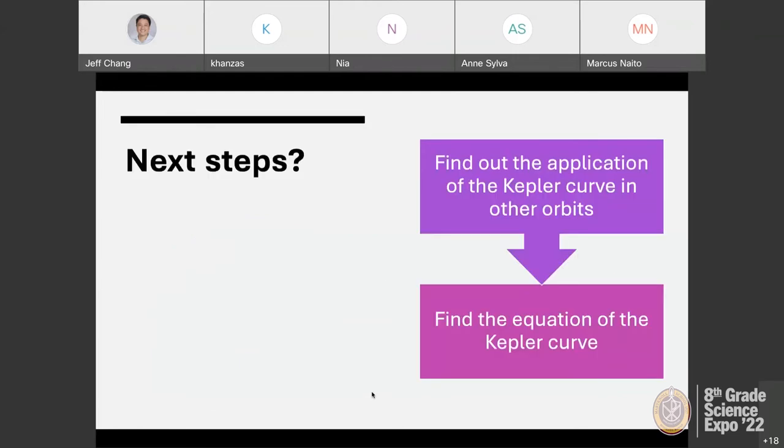For next steps, we're going to find out the application of the Kepler curve in other orbits, such as orbits of stars around their galaxy, and perhaps with natural satellites, such as our moon, in orbits of planets. I'd also like to find the equation of this Kepler curve so we can accurately graph velocity and altitude in a simple equation.